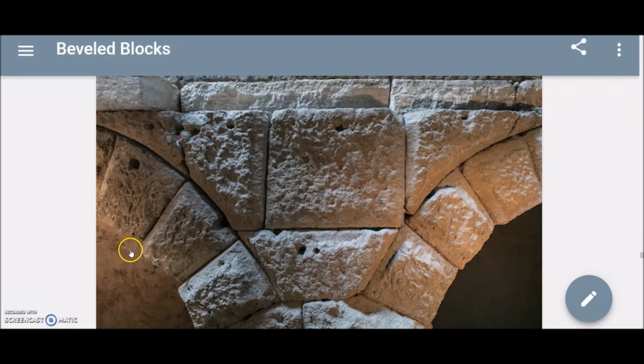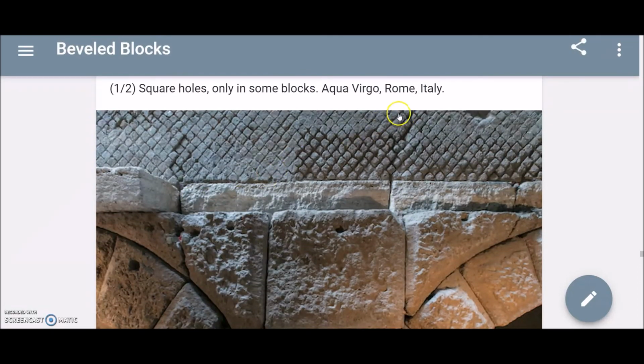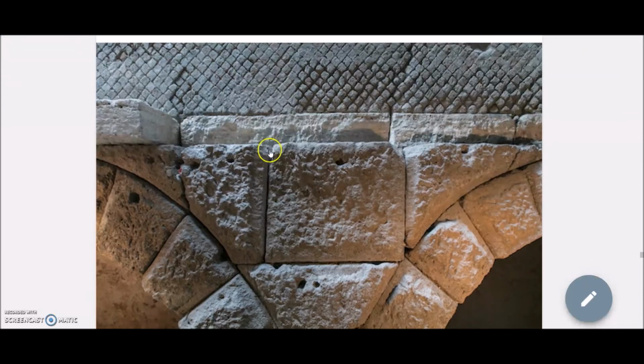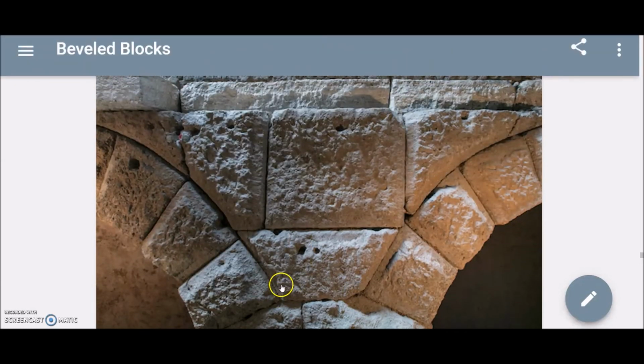And then next, we're going to look at a couple more controversial sites for a minute. We're back in Italy. This is the Aqua Virgo. And I couldn't find many pictures of this. This is actually inside of, I think, a shopping mall now. It is incorporated into it. And this upper structure is obviously later in stucco. But the lower portion really interests me, right?